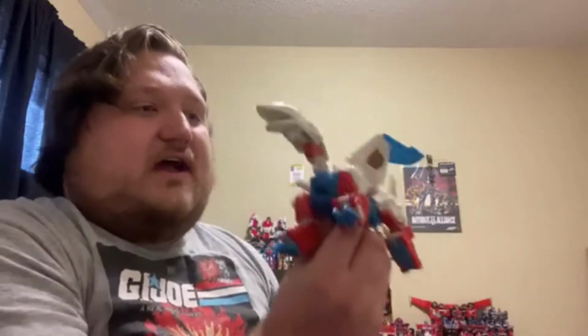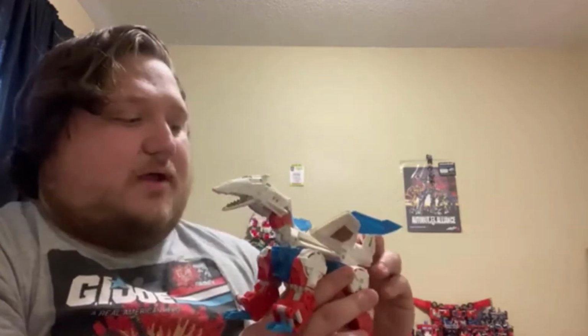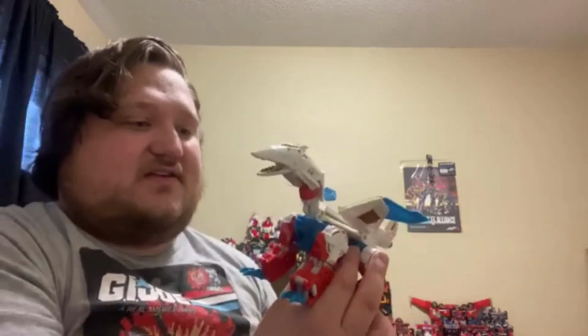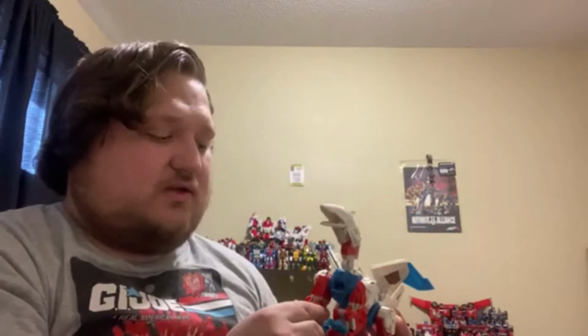Number 18, we've got Combiner Wars Skylinks. Now this is a figure that I got from Kid Combo 82, who is a name that will be popping up again on this list later on. But I can't tell you how nice it is to have this Skylinks in my collection. I know that people are fawning all over the command class Skylinks because, you know, oh, it does the thing that the G1 does. It splits and it can be two things.